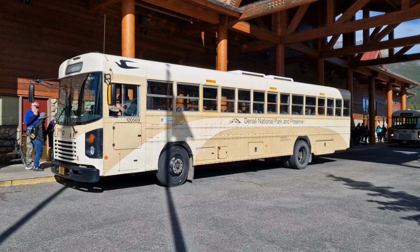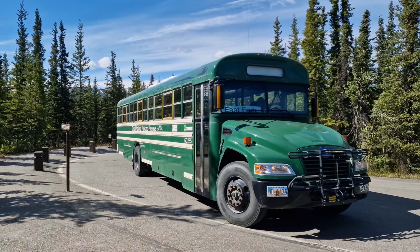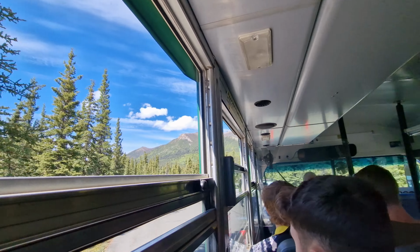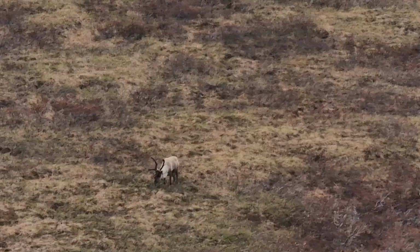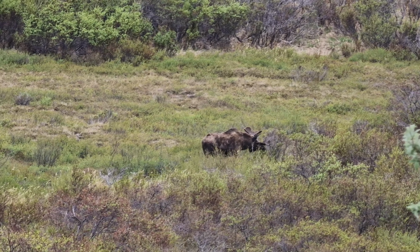If that happens, or if you are looking for a more budget-friendly way to do pretty much the same thing, you can do what we did and explore the park with a transit bus for just $34. There's no onboard guide, but the bus drivers are excellent at spotting wildlife. They'll stop whenever something interesting is seen, so everyone can take photos. The transit buses also go all the way to mile 43, just like the Tundra Wilderness Tour.